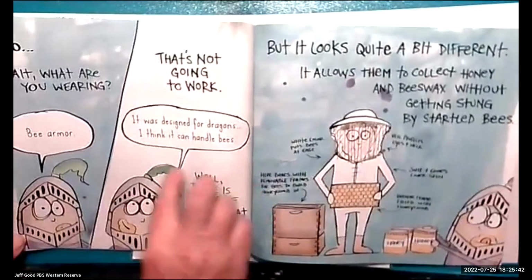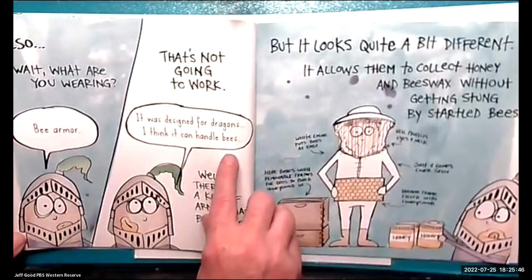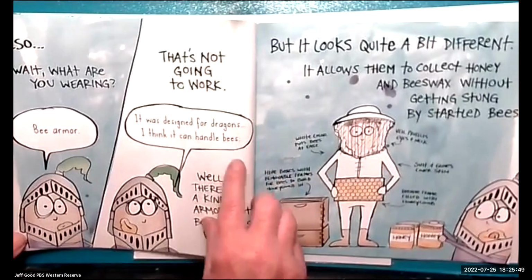Okay, Edgar, what are you wearing? I'm wearing bee armor. That's not going to work. Well, it was designed for dragons, and I think it can handle bees.